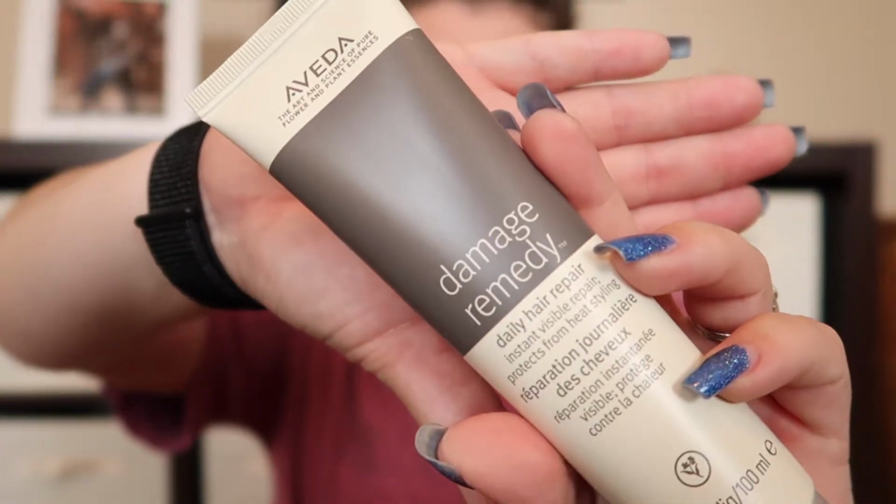It's from Aveda. My camera did awesome just now. It's a damage remedy daily hair repair, instant visible repair, protects from heat styling. It must be like, yeah, it's kind of like a gel. It smells really good. Let's just figure out how much this is. I'm gonna just go ahead and keep this open. It looks like it retails for $30.